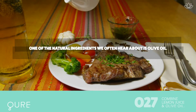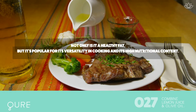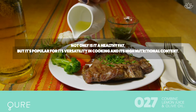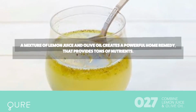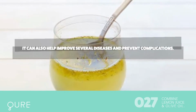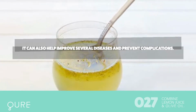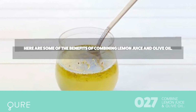One of the natural ingredients we often hear about is olive oil. Not only is it a healthy fat, but it's popular for its versatility in cooking and its high nutritional content. A mixture of lemon juice and olive oil creates a powerful home remedy that provides tons of nutrients. It can also help improve several diseases and prevent complications. Here are just some of the benefits of combining lemon juice and olive oil.